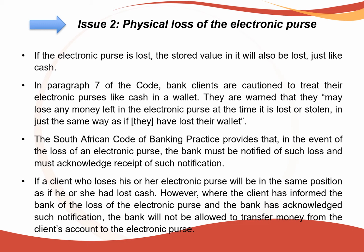In the South African Banking Code of Practice, clients are cautioned to treat their electronic purses like cash in a wallet. They are warned that they may lose any money left in the electronic purse at the time it is lost or stolen, just the same way as if they lost their wallet. They are further cautioned to protect their account, in other words, by taking care of their cards, electronic purse, PINs, passwords, and selected personal information.